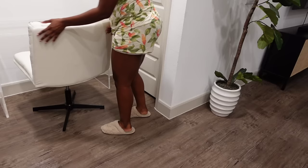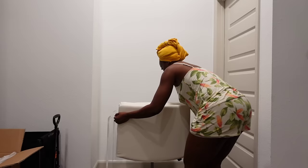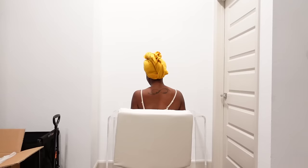Stunning. It's so nice, y'all. I love her. I'm gonna just have to be careful because I don't want to stain her. Ooh, yeah, this is nice. Back support is good.